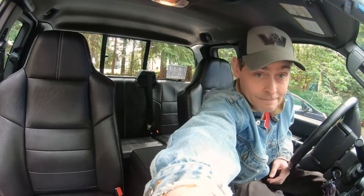Here's a pretty cool feature. Let me see if I can show you. Just in case the mirrors stick out a little too much for parking or for whatever, it's got this really convenient feature to fold them back in.